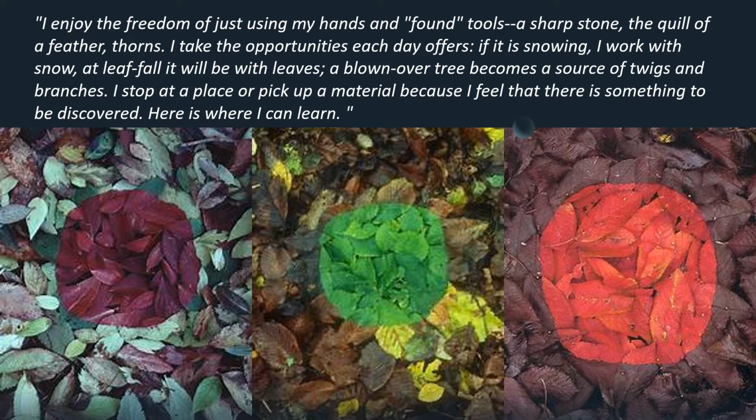I really like thinking about this because every day when he goes out, he doesn't know what he's going to make. He can't really plan out something like a lot of other artists can. He can't make a bunch of sketches and all that kind of stuff and plan out all of this material. It all depends on what he finds that day and what inspires him that day in that certain location in that certain time of year.